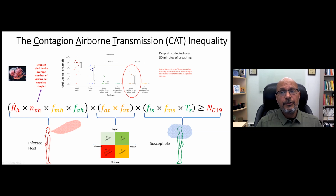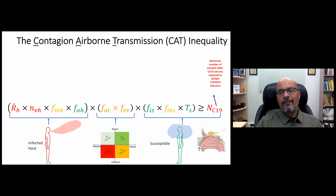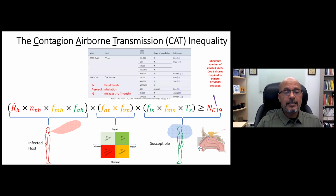So you can see a huge amount of variability in this variable. This is a very difficult one to pin down. The range could go anywhere from 0 all the way to many thousands and maybe tens of thousands and even millions.